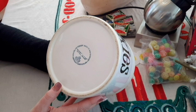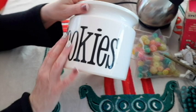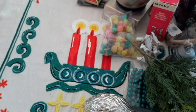Spectrum. Can't even read that. Green, made in England? I remember these cookie jars, and they just have a big lid that goes on them. So, it's very cute. I don't remember what year it's from. 60s, 70s. I think it's 70s. So, yay on that.